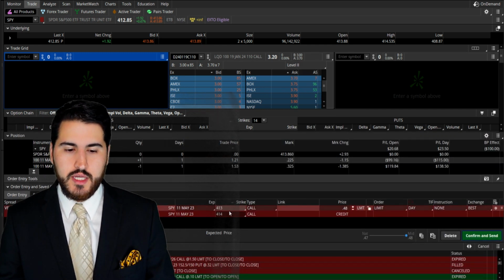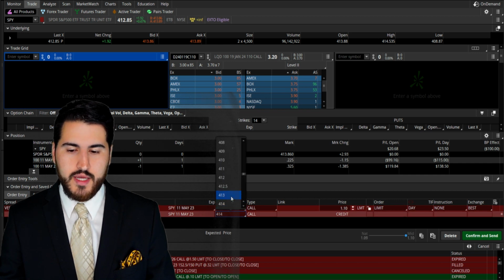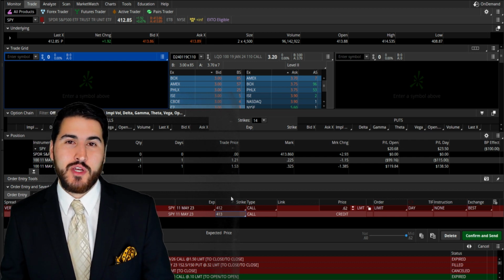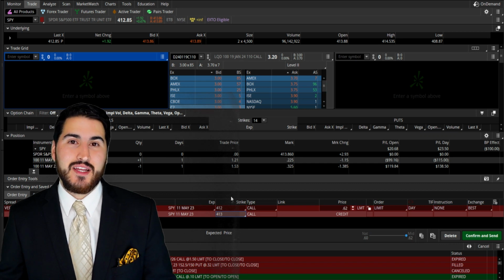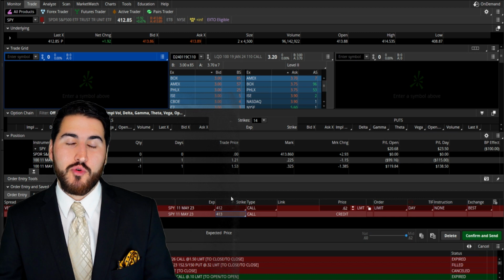We are going to change our short leg to the $412 strike, and we are going to change our long leg to the $413 strike. Now in this case, we are receiving a credit of $62. That kind of credit shows us that we have a risk to reward ratio that is actually much more favorable.